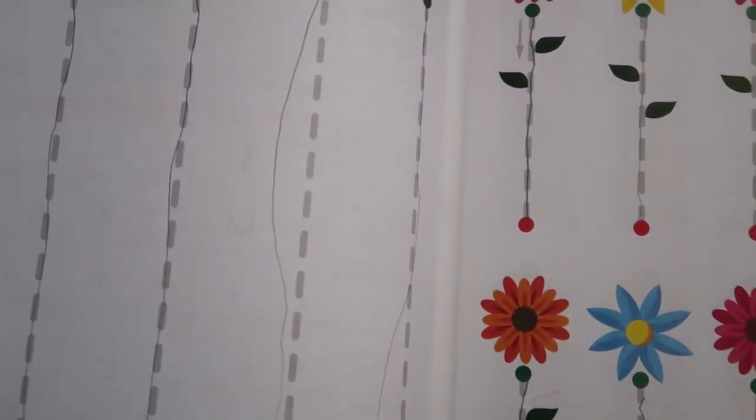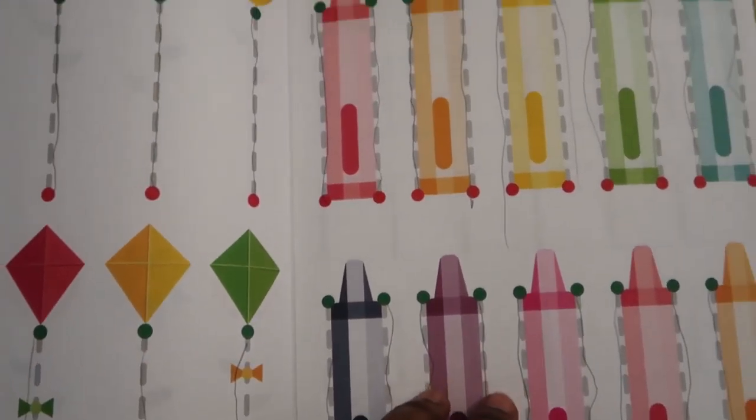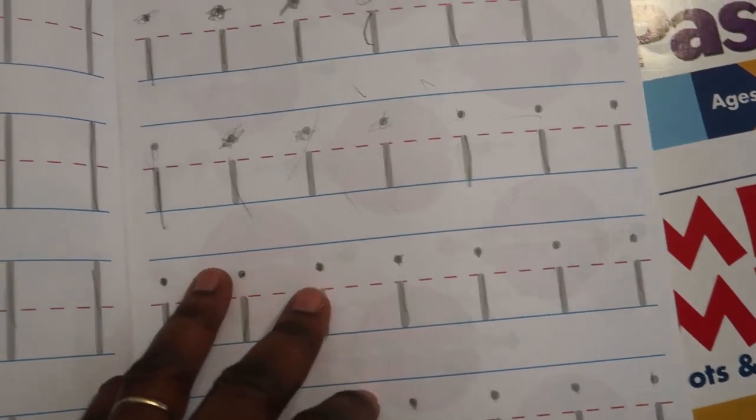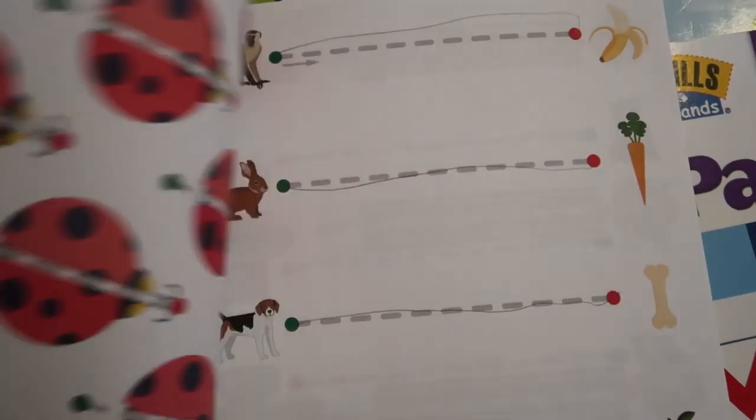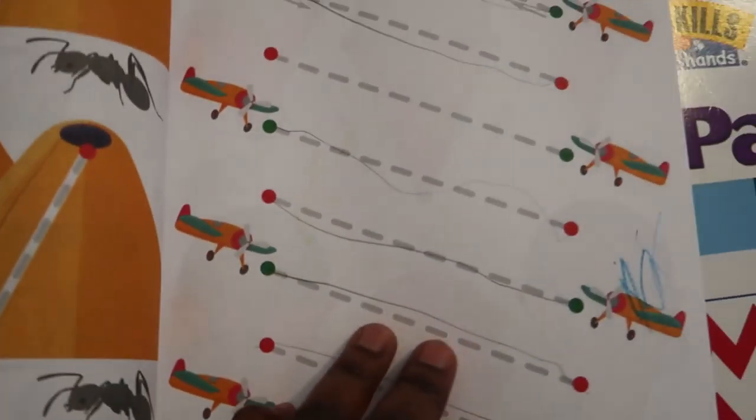And she started doing this when she was 2. This is just lines. So these are pre-handwriting, it starts with simple lines, eyes, and then it just goes from there. Okay, I really love this book, guys.